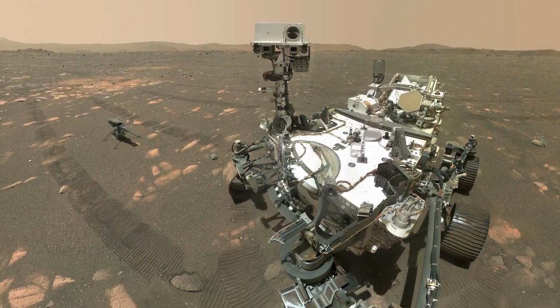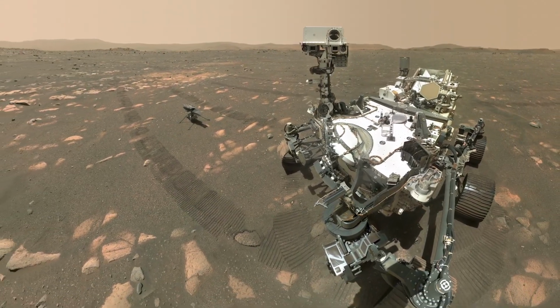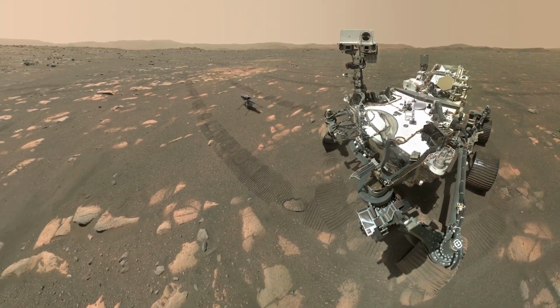We've all seen these beautiful images that we get from Mars, but having sound to be able to add to those images, it makes me feel like I'm almost right there on the surface.